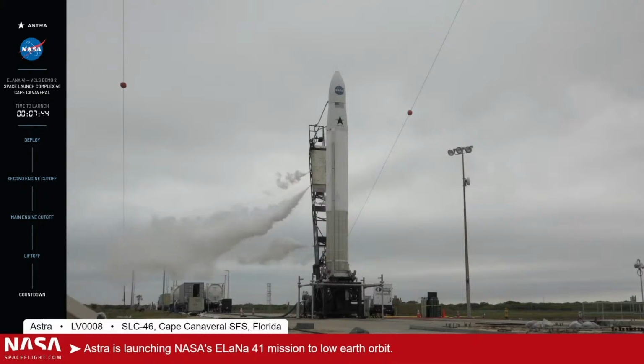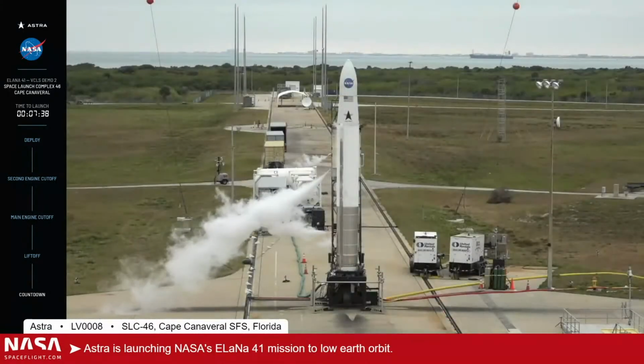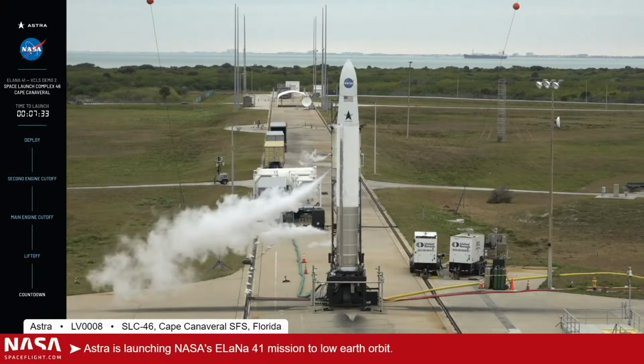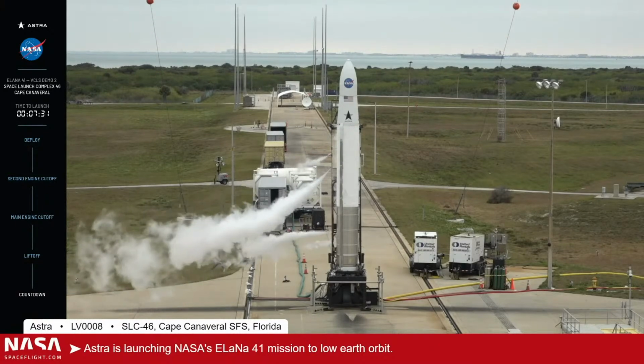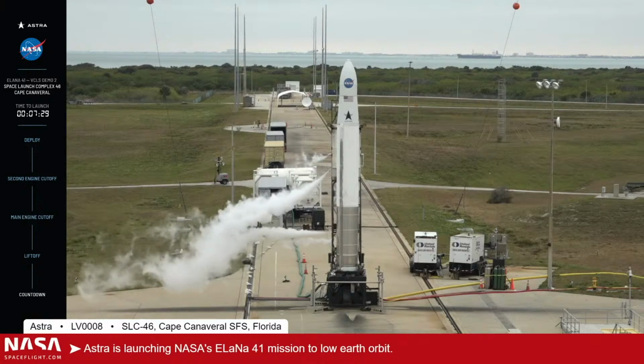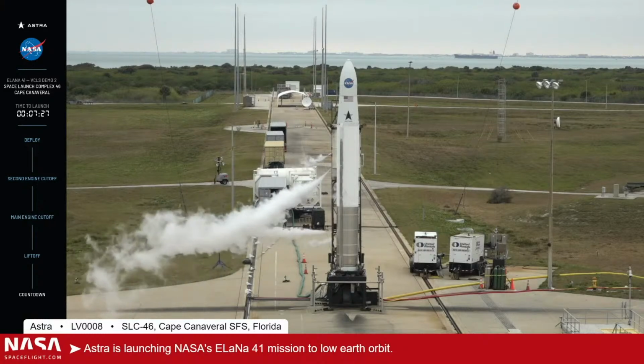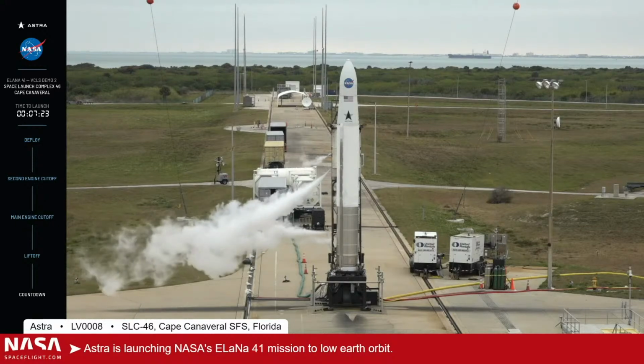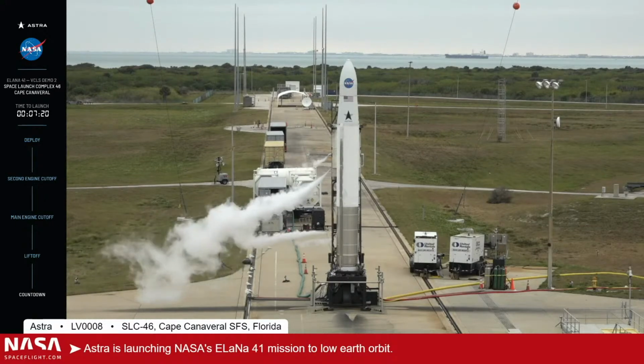Again, if you are just joining us, this is Astra's first launch carrying payloads, actual satellites, into low Earth orbit. Also the first launch from Space Launch Complex 46 here on the Space Coast at Cape Canaveral, Florida. Liftoff is targeted for 1:50 p.m. Eastern Time, 7.5 minutes to go. You're listening to live coverage from NASASpaceflight, Thomas Burkhart here at Cape Canaveral and Carolina Grossman at Astra's headquarters in Alameda, California.